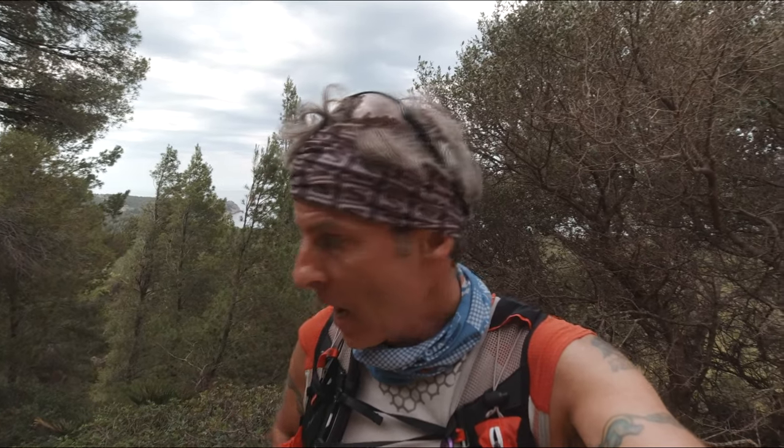The climb up to La Trappa started a few minutes ago. It's a nice steep climb. Definitely no running for me. I don't have the cardio for that.